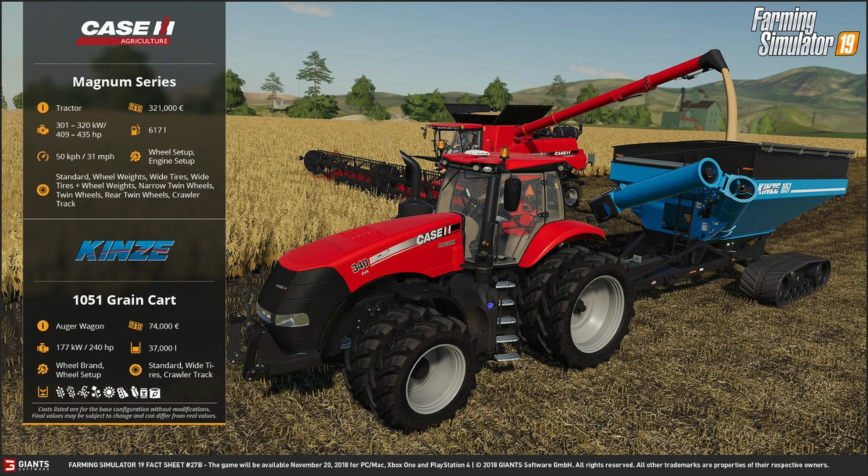So, we also have the Kinzie grain cart, which is brand new to Farming Simulator 19. This is the Kinzie 1051 grain cart. It is in auger wagons, beautiful by the way.